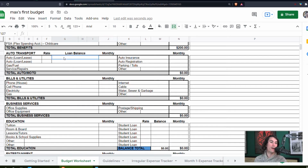Auto transportation. Yes, I did have an auto loan. It was $10,000, and it was just over 2%, 2.19%. And my monthly payment was, I don't know the exact number, but I'm going to estimate $275 a month.